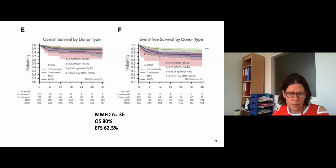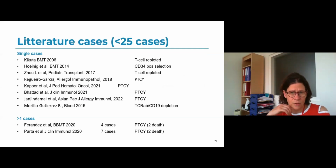And in this group of patients, the overall survival was 80% with an event-free survival of 62.5%. So lower than in the matched family donor and matched unrelated donor. So we wanted to ask the question of the outcome of CGD haplo transplant in the most recent period. The data from Chiesa and collaborators stopped in 2018.